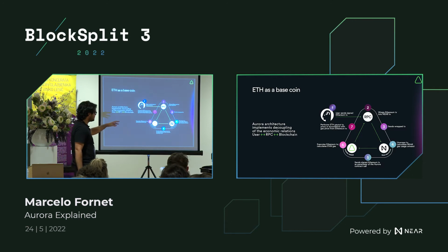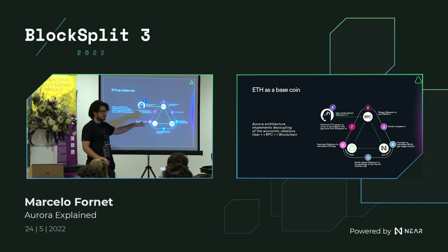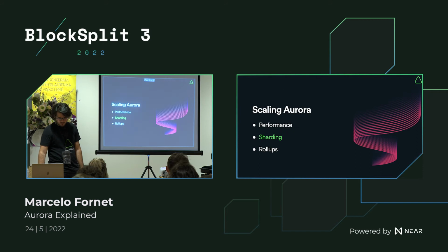Notice here one important point: it's not only that the RPC will hide the Aurora complexity, it will hide all the NEAR complexity. So it's possible that for a lot of users, they don't even need to know that they are working with a NEAR blockchain. It might make some sense in the future as they get to do more complicated tasks, but you don't need to immediately expose this complexity, neither to your users nor to the developers, right?